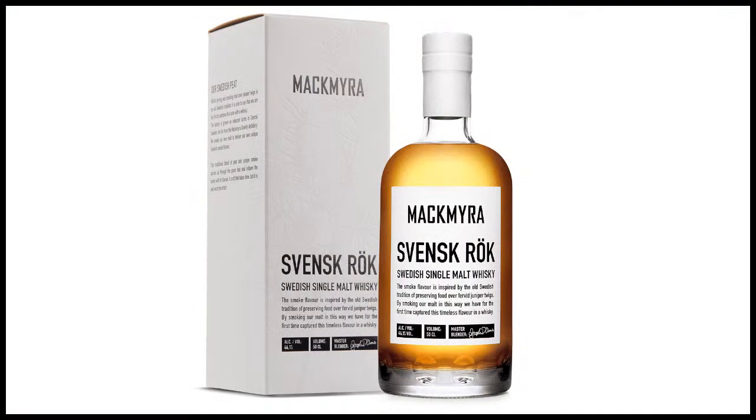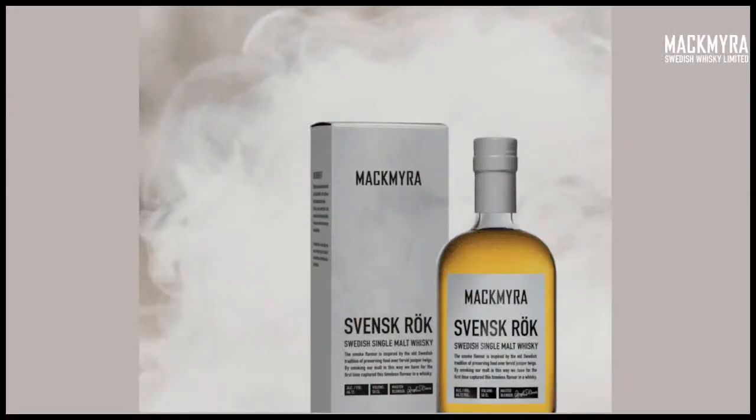But no, it won't. But today, before we can go anywhere, we've got to talk about the next one, which is Svensk Rök. Okay. So if you wouldn't mind taking that one away, Gareth. Yeah, of course, Richard. So Svensk Rök, this is our smoky effort. So this is the testament to a smoky recipe. It is peat, but it's more about, if you imagine a campfire, the smoke of a campfire. And I'll tell you why.